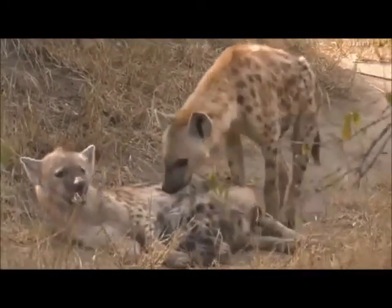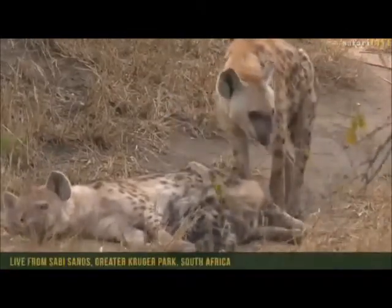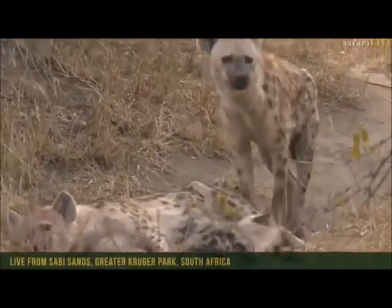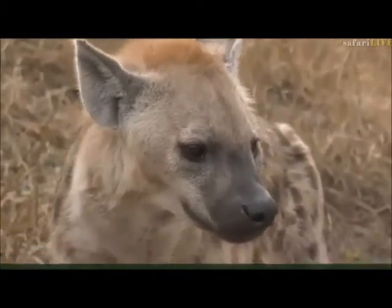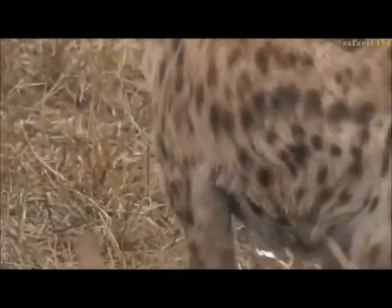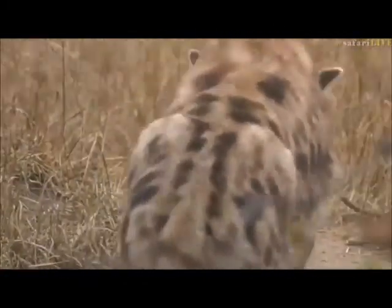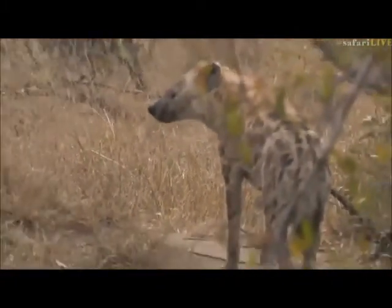Now here comes little Heart back into this area. Hello. Investigating what's going on, and also looking very curious as to what's happening. And isn't that a beautiful hyena? It's still young, so it's got nice perfect ears, not too many scars and scrapes, bright spots. Very pretty, as far as hyenas go.